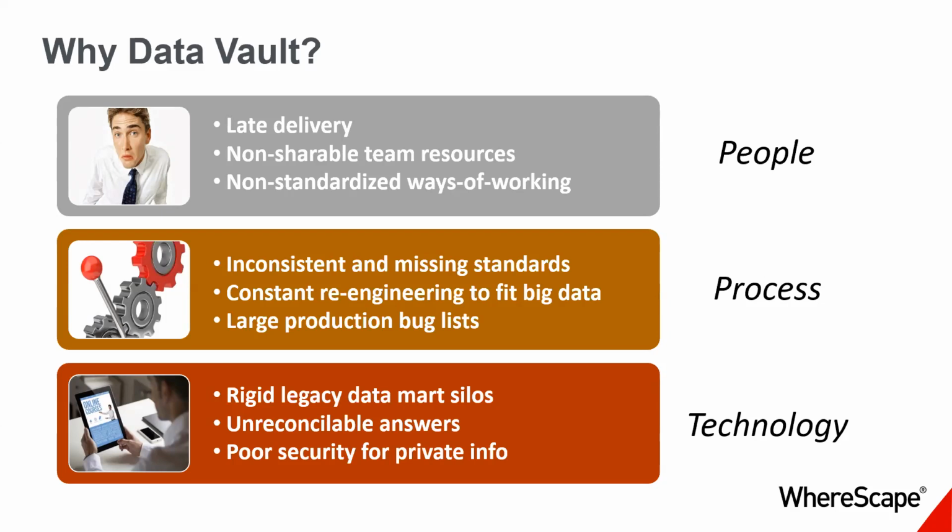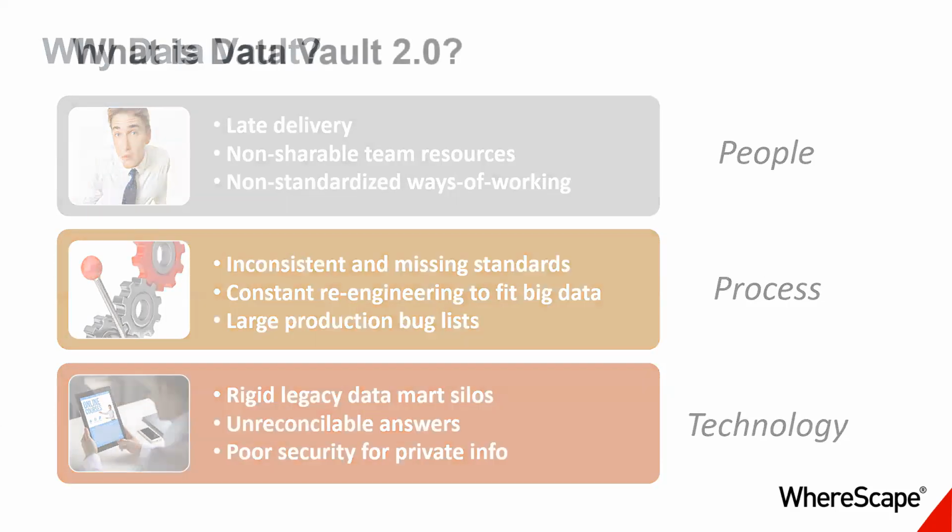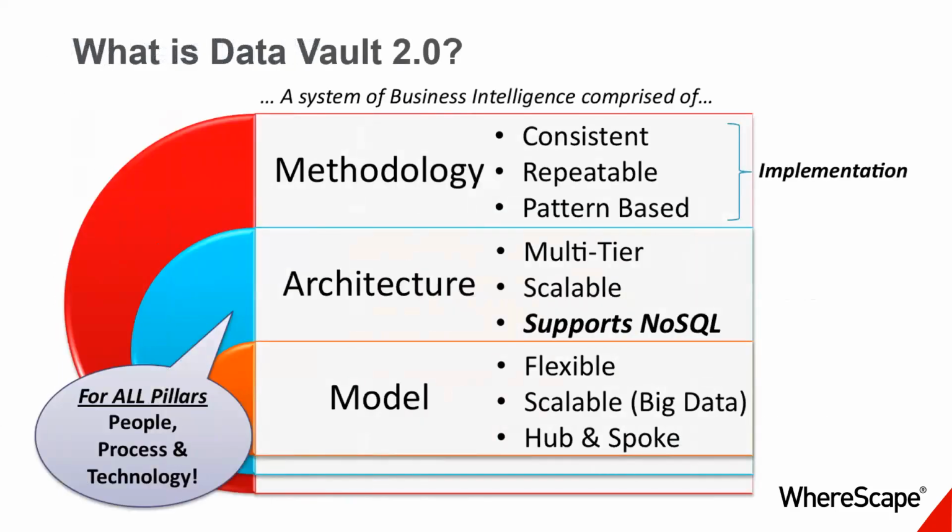So you really need to think about the people, the process, and the technology all combined. Data Vault is so much more than just a data model. A lot of people look at Data Vault and think, well, it's just a data model, and this is a fallacy out there on the web today. Sure, we have a data model that is a hybrid design between third normal form and star schema, or dimensional modeling, if you know about that. But we have so much more to offer.